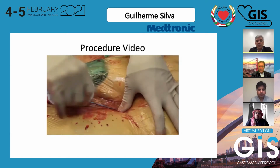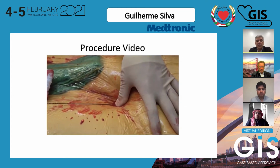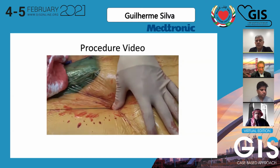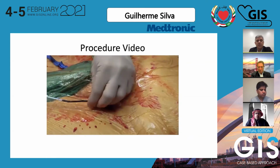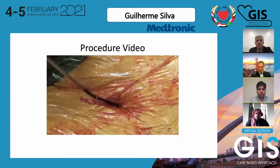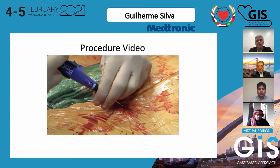Our prime site was the left side. We've worked a lot with the Manta device, but we found that the ProGlide works really well, and sometimes even better than the Manta device, so we went back to the ProGlides. We put two perpendicular ProGlides. You're seeing here the two different techniques. Myself, I pull back and I turn, and then I deploy.